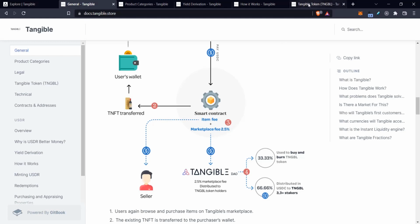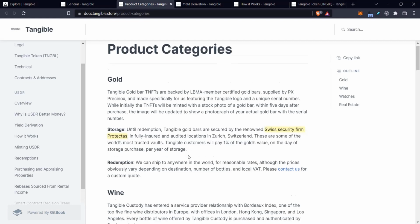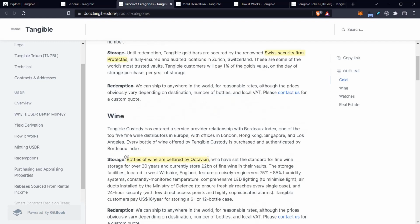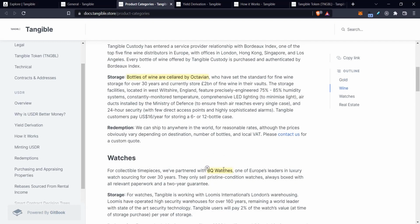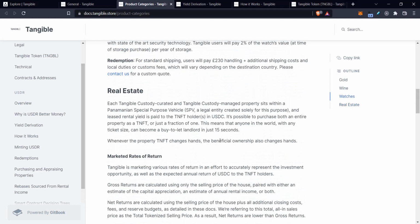And I'll get into that when I go to this last tab over here in the end. Okay, so we have these different categories. So we have gold, wine. It's probably important for you to research this Swiss security firm Protectus, because that's where the bars will be held. And then the wines will be held in Octavian and the watches in this BQ watches, and then obviously the real estate doesn't need to be held anywhere.